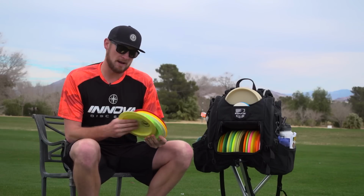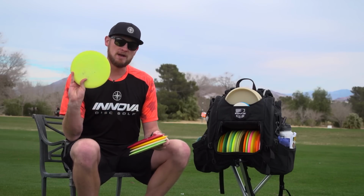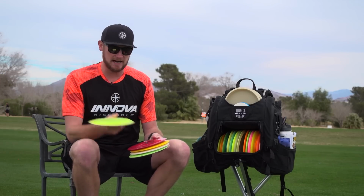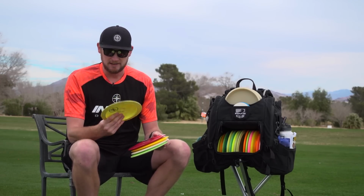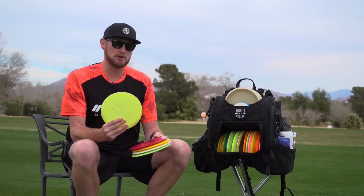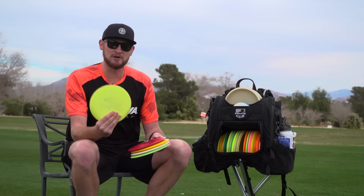Currently I have 5 of them in my bag, going from a very flippy, long turning, great for stand-up sidearms Star Destroyer. This disc has been owned by a lot of top-level pros. I got this from Paul Ulibarri. It was originally owned by Will Schustrig.